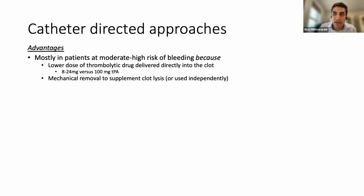Catheter-directed approaches are available at St. Joe's. We're fortunate to work at a center that has interventional radiology expertise. I would consider catheter-directed thrombolysis in patients at moderate or high risk of bleeding because there's a lower total dose of thrombolytic drug delivered. That would be in the range of 8 to 24 milligrams of TPA versus 100 milligrams of TPA if we were to use a conventional dose.